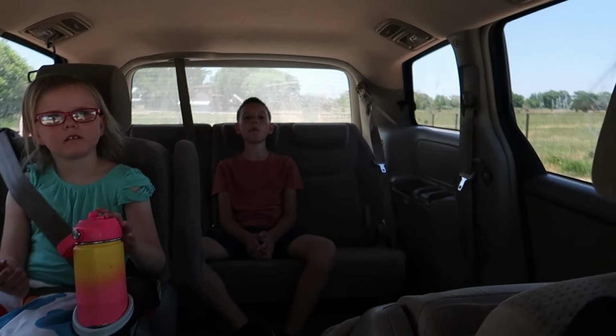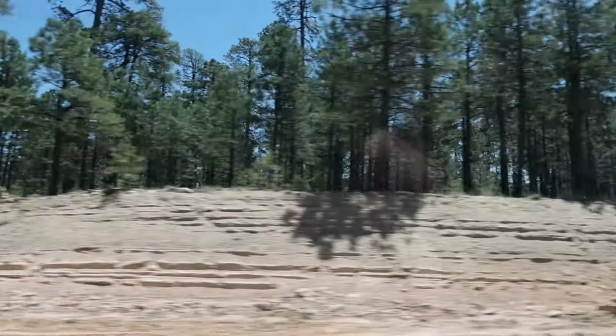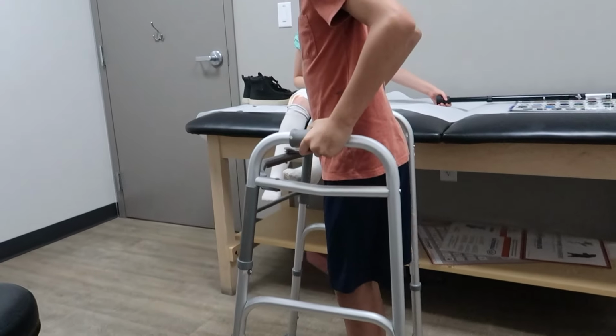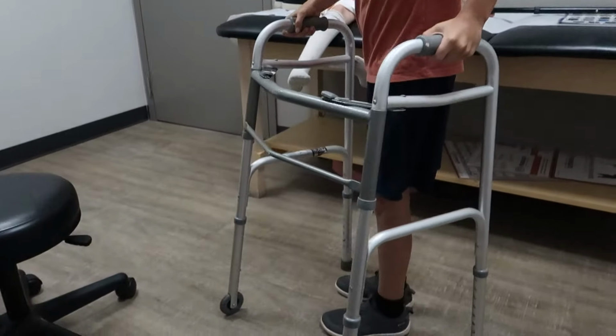Good morning. Today is another day trip down to the orthotics place to get Elisabeth's braces adjusted again. You guys ready for a trip? Yeah. Oh, we found a walker. I can't walk right. Excuse me, Elisabeth. You old man, you. This is how you turn these. Looks like it.